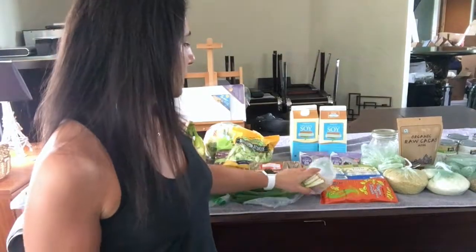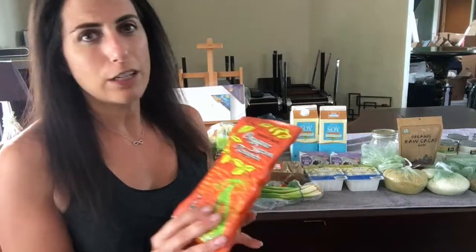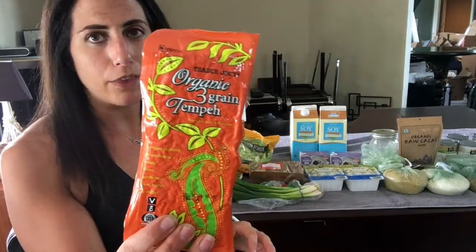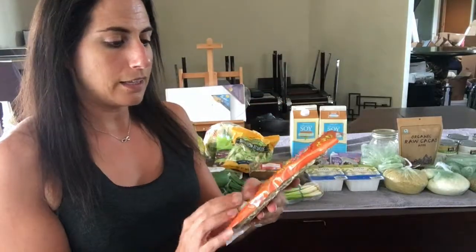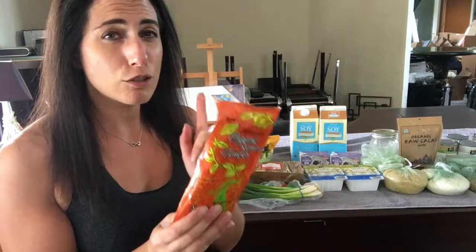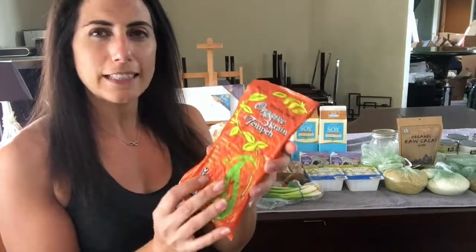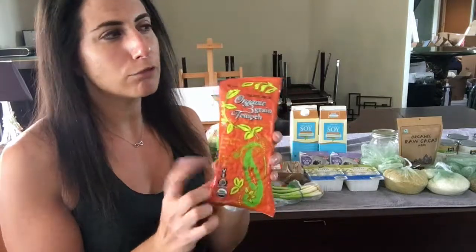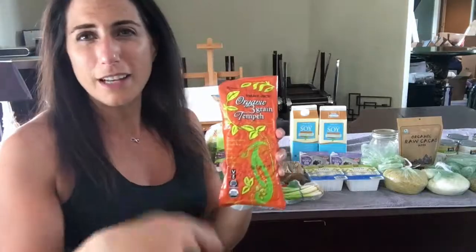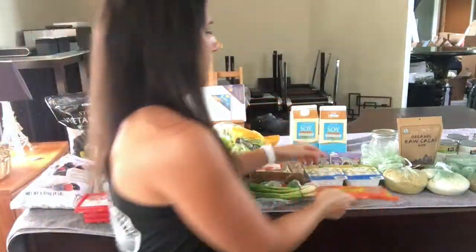So next is my refrigerated items. When I was at Trader Joe's, I got their organic 3-grain tempeh. I don't buy this very often, but I don't know why. This is an excellent source of vegan protein. It is fermented soy, and it comes in a block, and I will either slice it up or crumble it up. I think I'm planning on crumbling it and mixing it with either marinara or salsa and putting it on top of my cauliflower mash. So I got 1 block of tempeh.